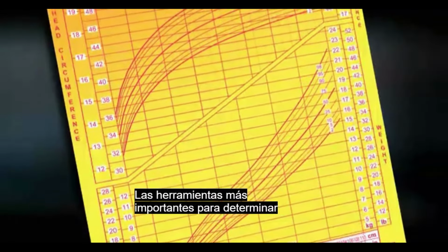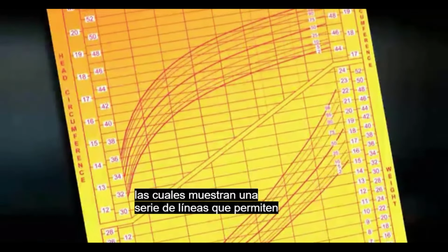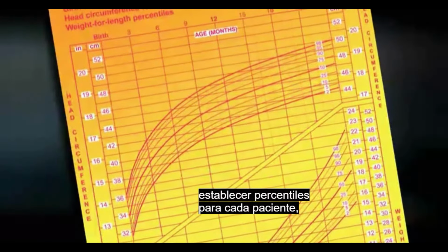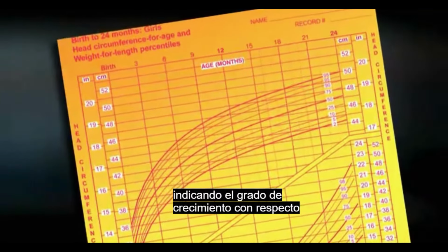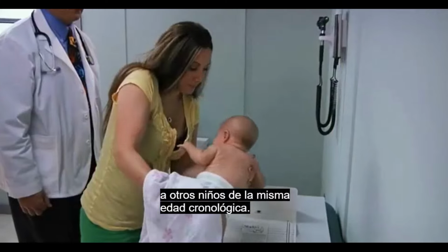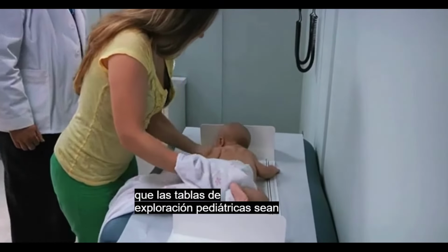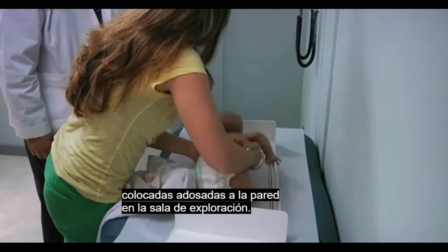The most important tools for assessing somatic growth are growth charts. Growth charts display a series of lines that enable you to establish percentile rankings for your patients, indicating their growth relative to other children of the same chronologic age. For safety reasons, it is recommended that pediatric examination tables be placed flush against the examination room wall.